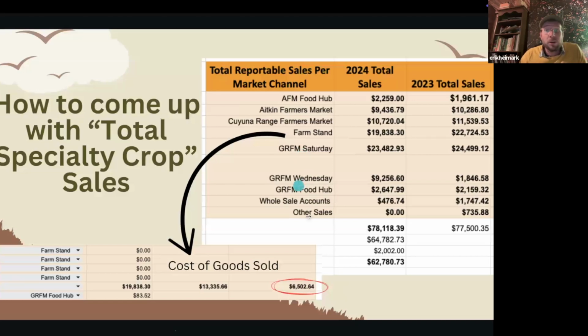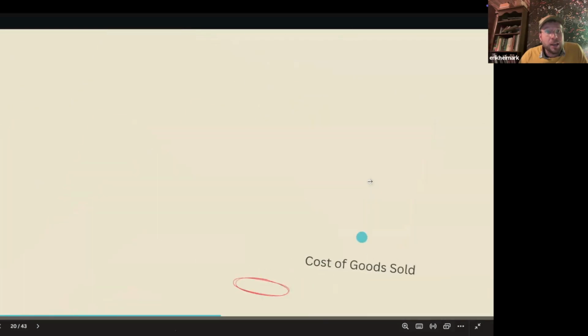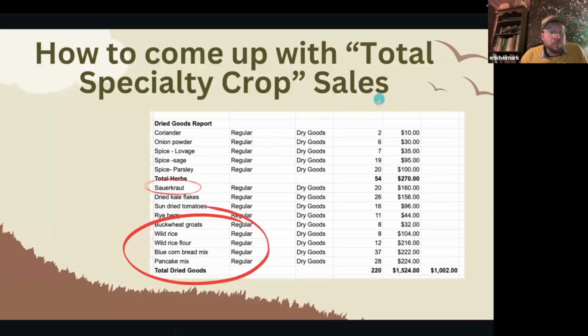I make my own sauerkraut. I make dried kale flakes and sun-dried tomatoes. So I got to dig into the records on my farmers market sales. And so I track things in Square. So I did a Square report with all my sales on the different farmers markets. And I throw my miscellaneous stuff in this category called dried goods report. It's got more than dried goods, but that's what I call it.